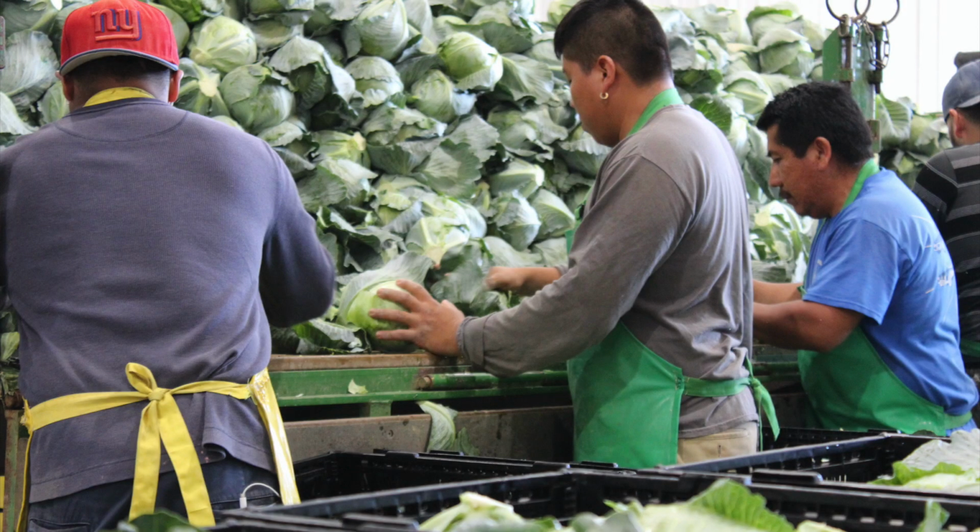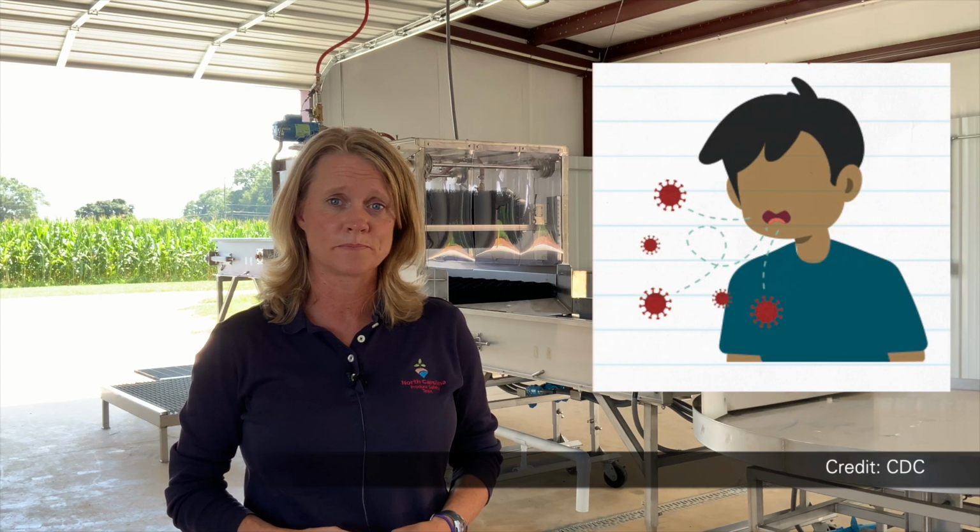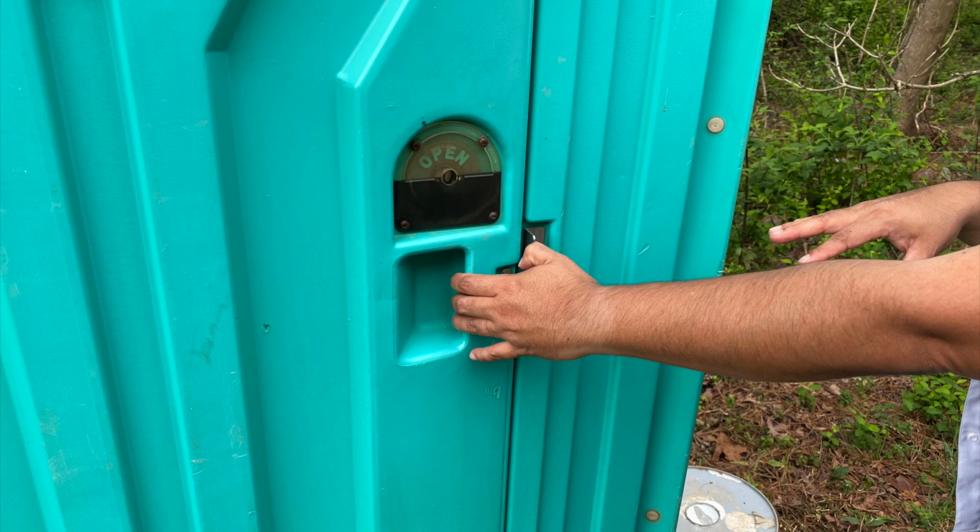So what is COVID-19? How is it spread? And what are the symptoms? While COVID-19 is not a foodborne disease, it is a respiratory illness that threatens the health of employees. This virus is spread from person-to-person contact and can easily spread through droplets from a cough or when someone sneezes. Contaminated surfaces may also be a point of transmission.